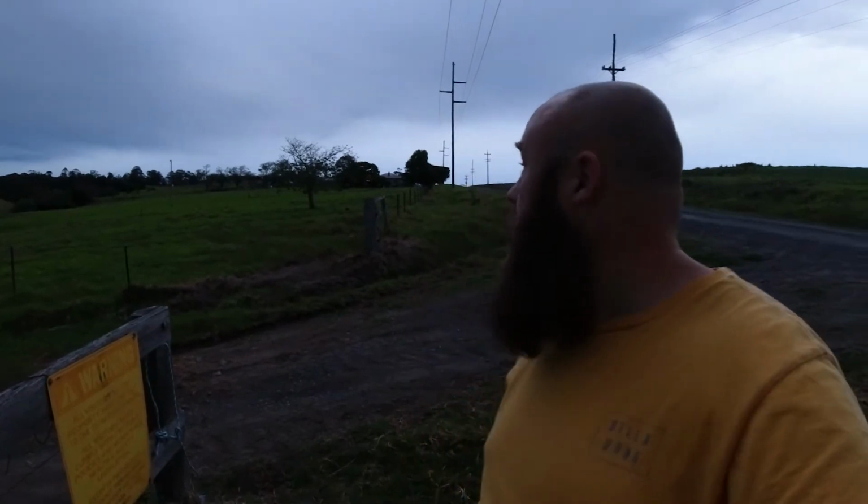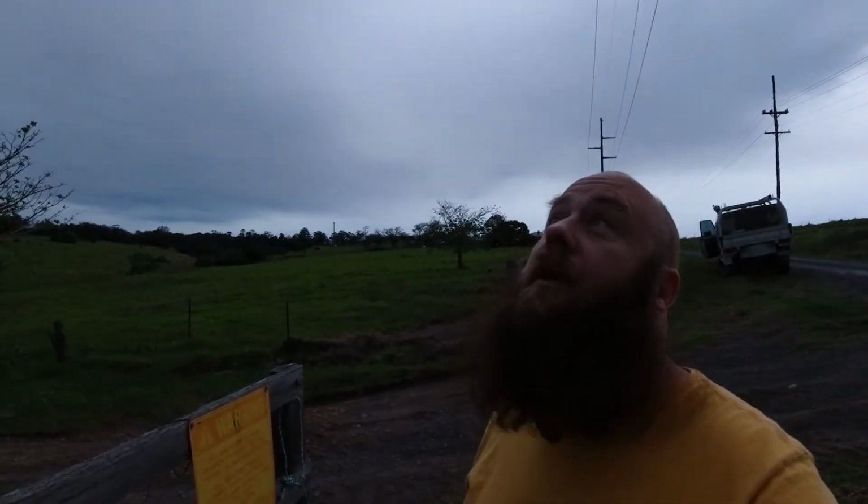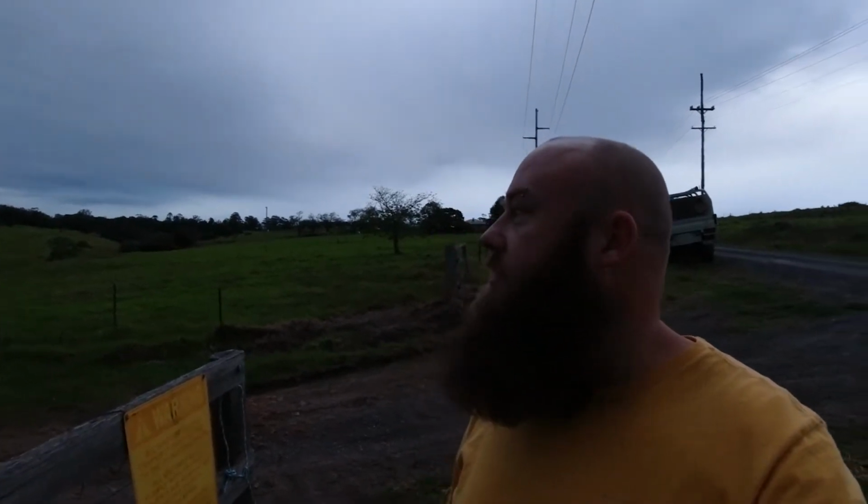Okay, so we're officially post sunset. The sun's gone, and as you can see, very grey, not a scrap of colour. In fact, we're getting a few drops of rain. So I think we'll abort this one, pack it up, move it out, and try again in the morning, but on the coast this time.